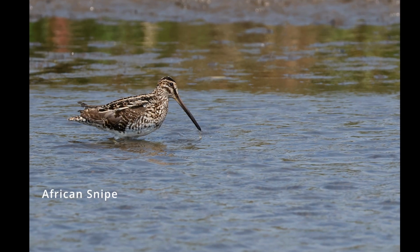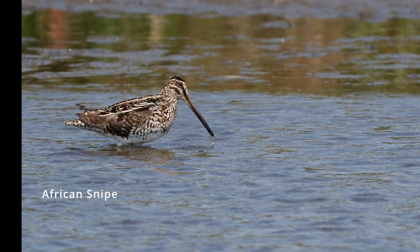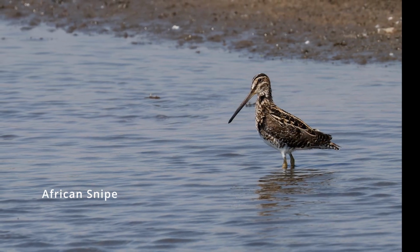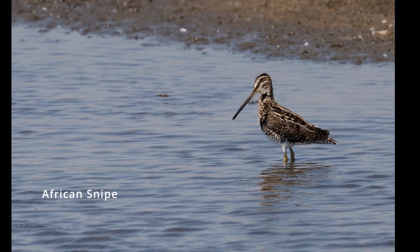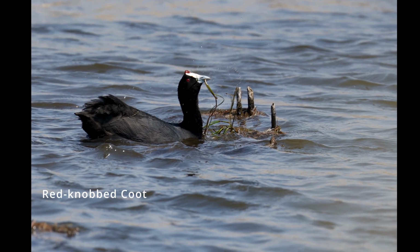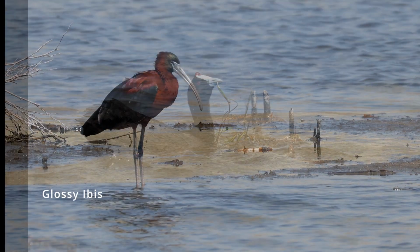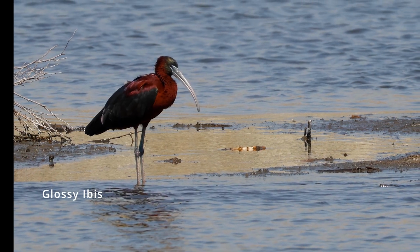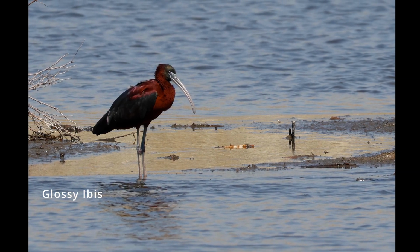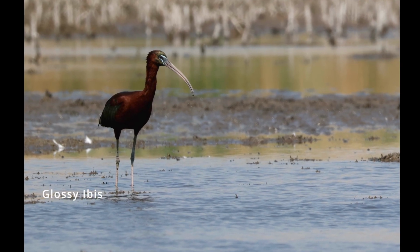These African snipes also pose nicely for the camera. They have such a unique look to them because of their extremely long beaks compared to the size of their bodies. I couldn't not include this red-knobbed goose comical moment, so here it is. Here's a much more elegant photo of a glossy ibis. They are so beautiful in person with their shiny, vibrantly colored feathers, and they are very photogenic birds, as you can see.